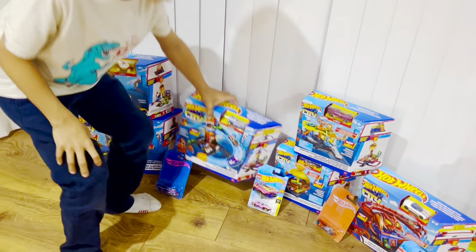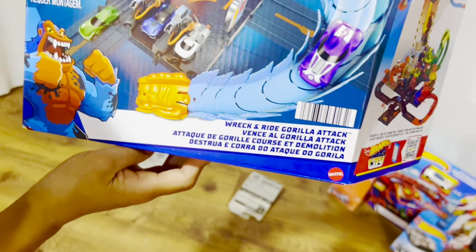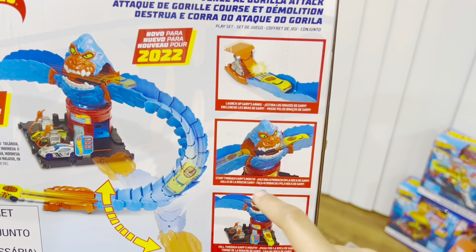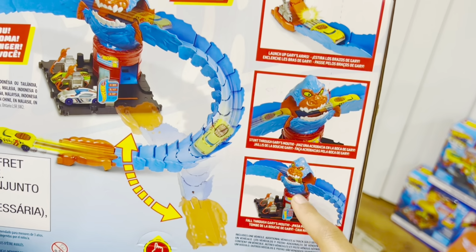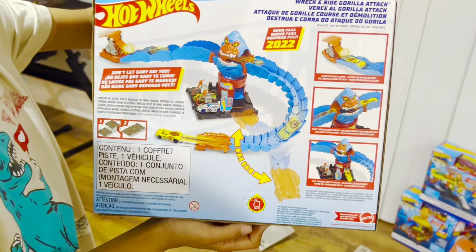Ooh, that's cool. Hey, can I do the next one? Sure, go ahead. All right, this one is called, what is it called? Let me see the front. It's called Wreck-N' Ride Gorilla Attack. Okay, so first thing, you put it at the launcher. Second, it goes through. And if it makes it to the end, we defeat the gorilla. But sometimes the gorilla will either chomp it or it will come out at the gas station, which we don't want that to happen. So that's how Wreck-N' Gorilla works.